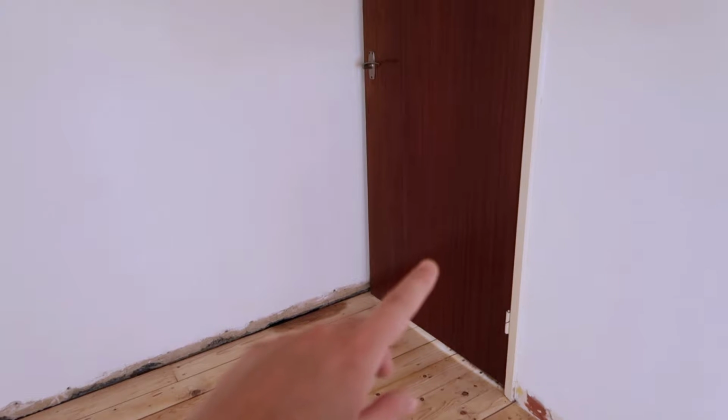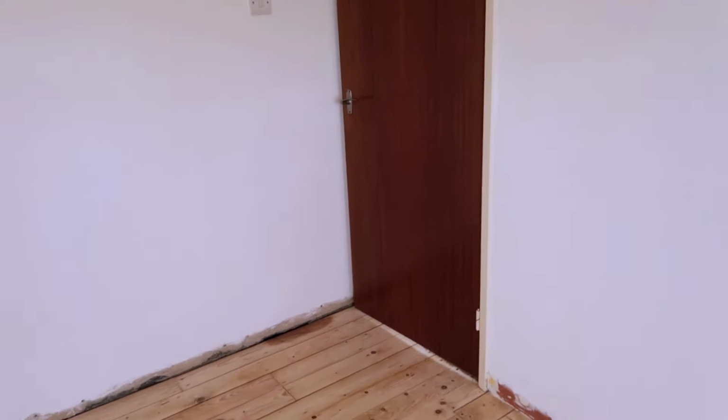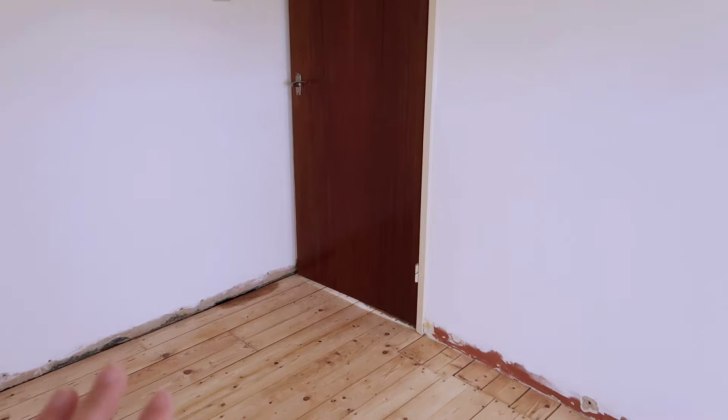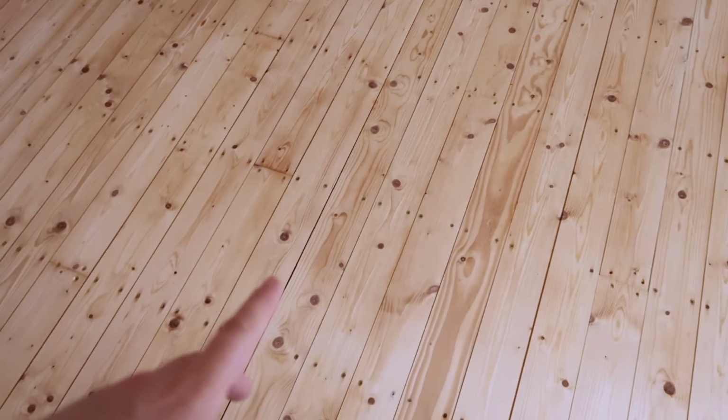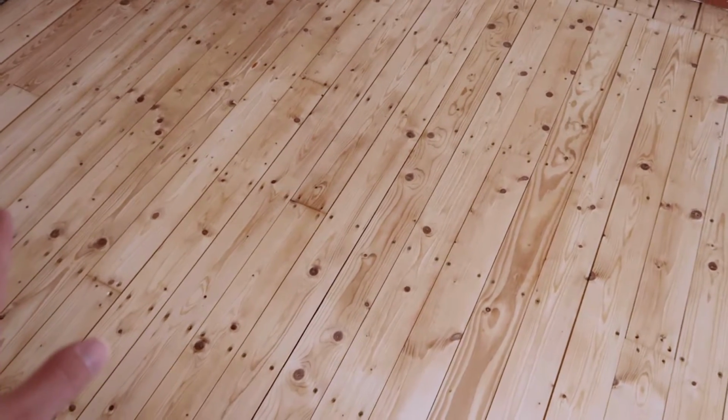It's not as dark as this door. I think it's like a fake walnut or mahogany door or something, but that's going to be going at some point. We can't really afford to replace the doors at the moment, but that is going to be replaced with something nice and bright. But yeah, part of me really likes this colour, and I'm like, oh, maybe I don't want to change it.